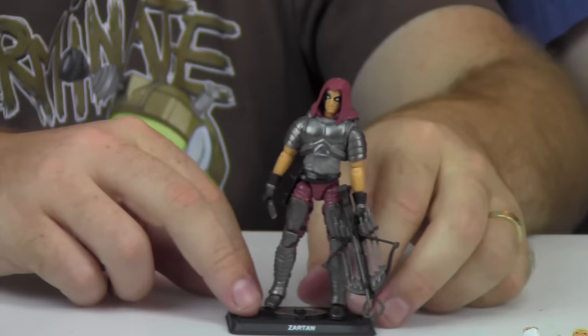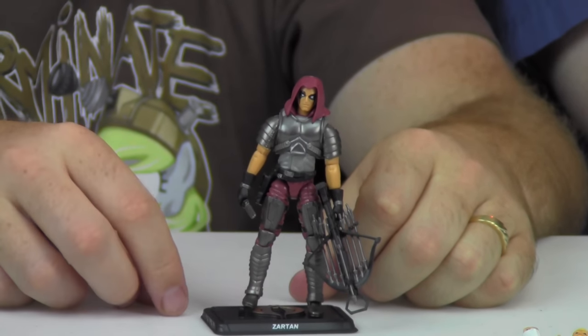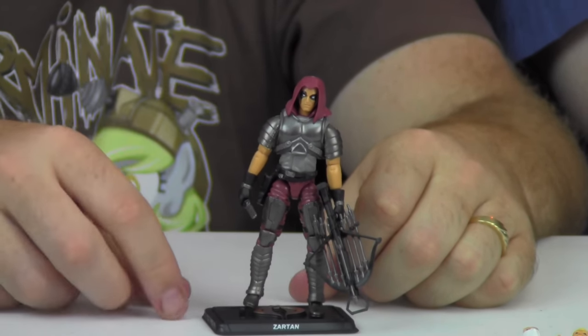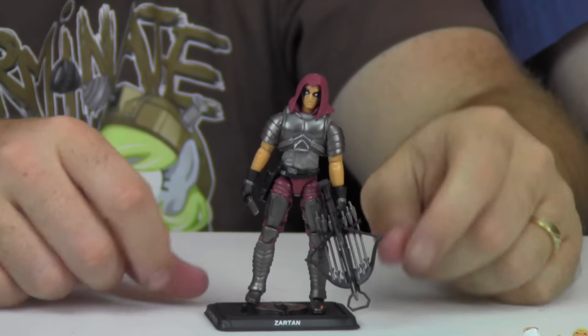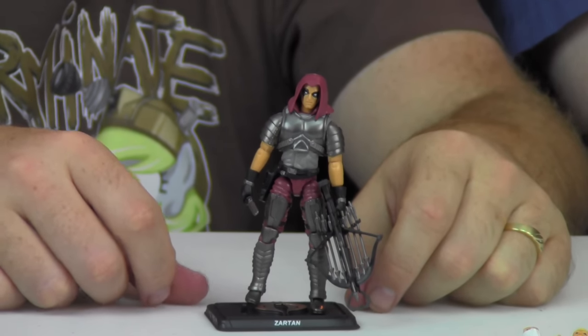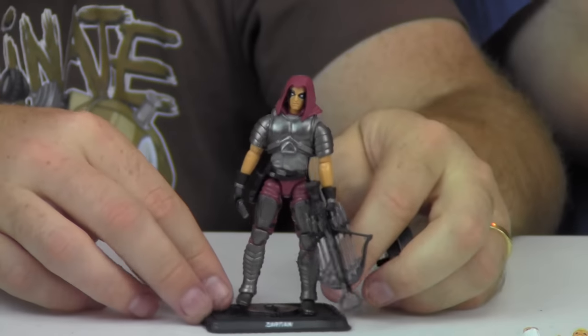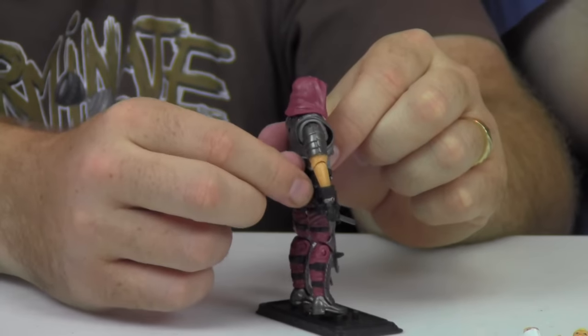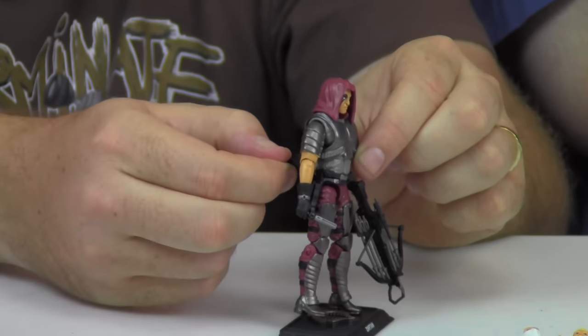And then we get Zartan, the master of disguise, whose arms are frozen. Oh no! So Dave will have to work on his arms. His elbows don't move. But it comes with the big old crossbow launcher that I believe Storm Shadow had. I'm pretty sure Storm Shadow came with that first. Yep. He's got a classic backpack. He's got a little removable gun here in the holster right back here. A teeny tiny pistol there that comes out of his holster.